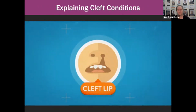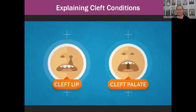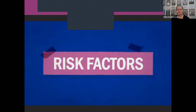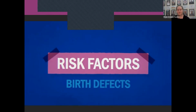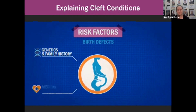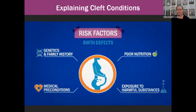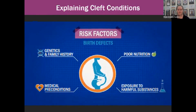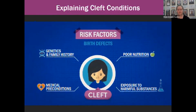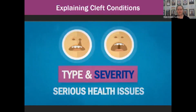Sometimes a cleft condition can be easy to see because it's an opening in the lip. Sometimes it's harder to tell if someone has a cleft because it's an opening in the roof of their mouth, called the palate. There are many risk factors that can increase the likelihood of birth defects. While some causes are still unknown, genetics and family history, pre-existing medical conditions, poor nutrition, and exposure to harmful environmental substances can affect the healthy development of a baby. As a result, these factors could also be the cause of a baby born with a cleft lip or cleft palate.